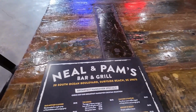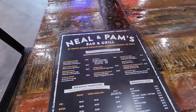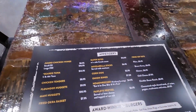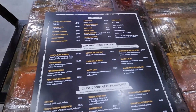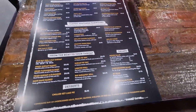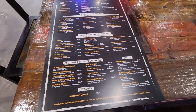Alrighty, here's the menu, and they have a lot to offer. So here's their breakfast hangover specials, breakfast Pamwiches, drinks, and you can always freeze frame if you want to take a closer look at the pricing. Got appetizers, award-winning burgers, classic southern Pamwiches, and from the boat to your throat. Love the names of these, salads and dessert. So like I said, tons to choose from.